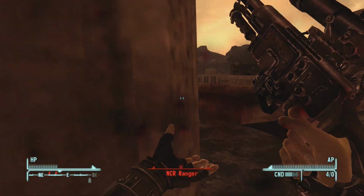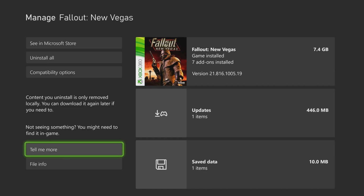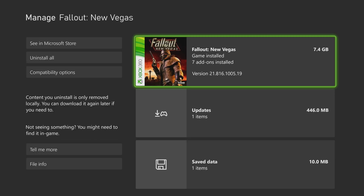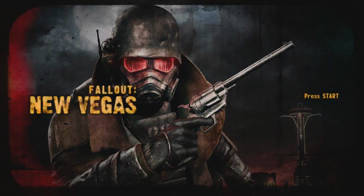Now let's go to 30 FPS. So we'll just go ahead and go to compatibility, turn FPS Boost to off, and then we're going to need to restart our game. And here we are, booting the game back up again.